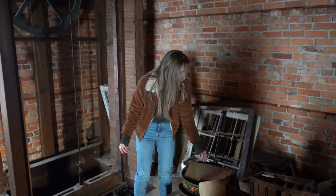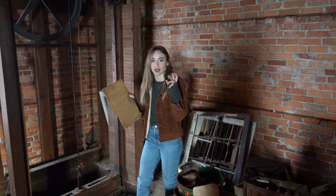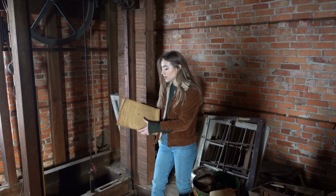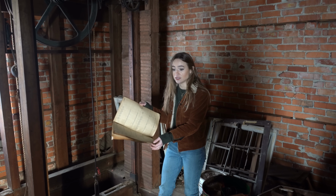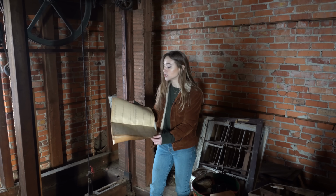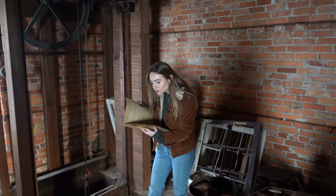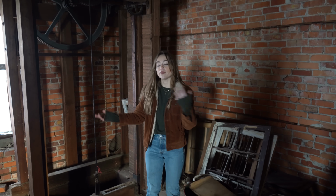But just to pick something random up, this is a cash book from the post office, which this building was, a general store and post office in the past. And it's a receipt book. There are hundreds, if not literally thousands of papers in here, old papers from 1900 on. This one is from 1928. So there's just incredible stuff up here that I'm so excited to show you. So let's go back to the center of the room and I'll show you some items that are really standing out to me that I've been dying to show you.